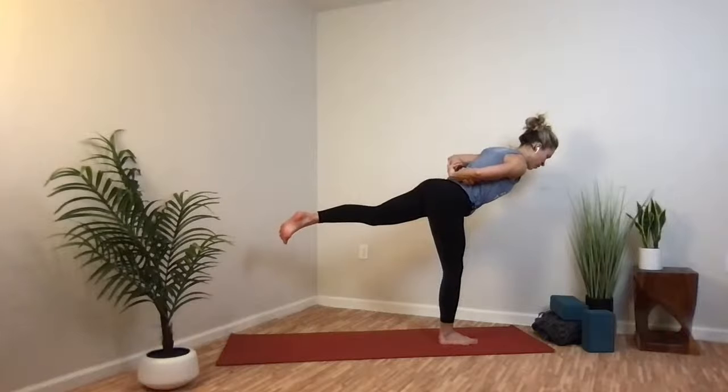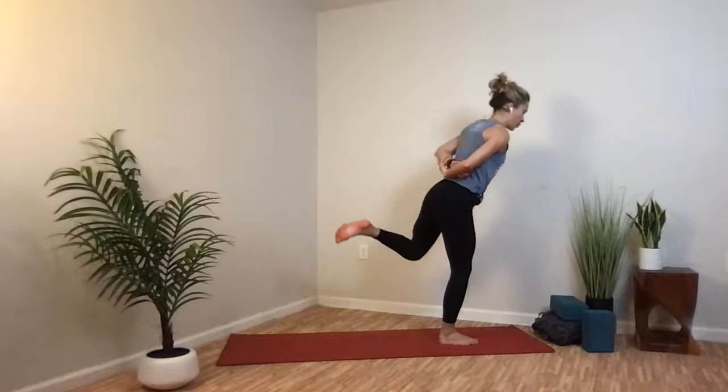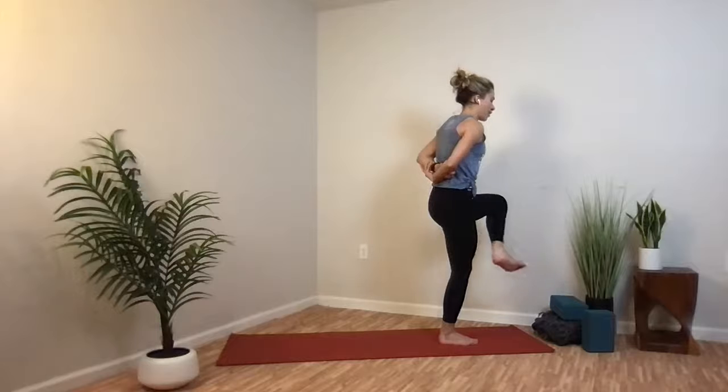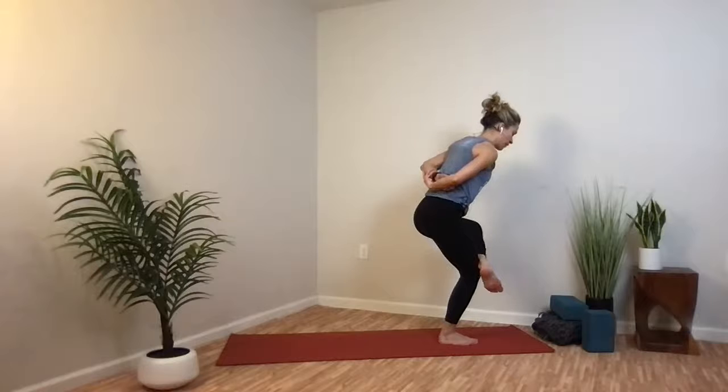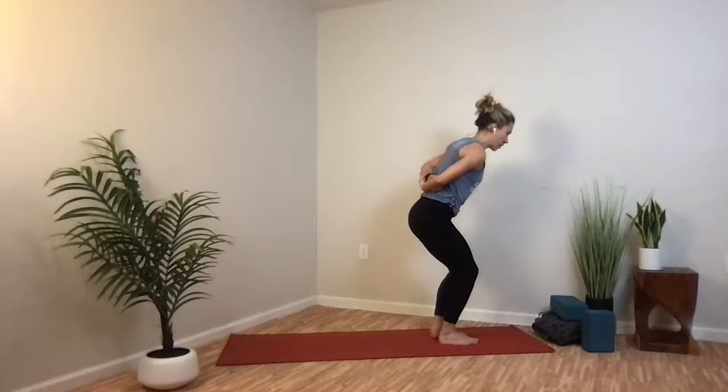And keep the chest really nice and broad as you sweep your left leg through. Hook the ankle over the right thigh for standing pigeon. And keep the work in the legs there as you unhook that left ankle and just set the foot down to come to chair pose.